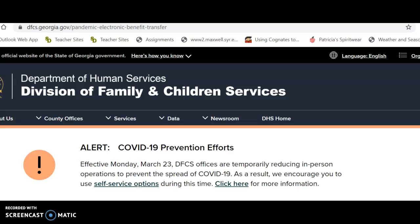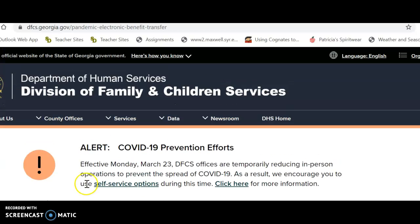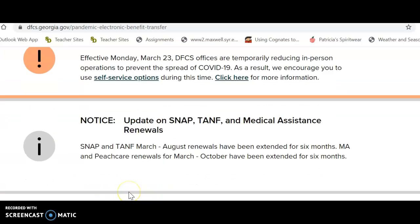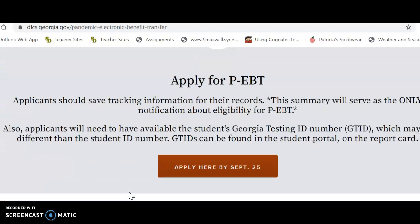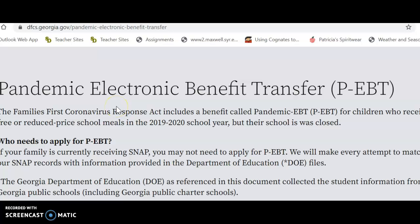I received several messages inquiring about the Remind message that I sent about the pandemic electronic benefit transfer, and I did want to walk you through that information and hopefully clear up some places that were a little bit unclear before. So we're going to start here, and this is the website that I did send out on the Remind. I'm going to scroll down. You see Apply for PEBT, and this is where you'll apply. But first I'm going to draw your attention down to some frequently asked questions.